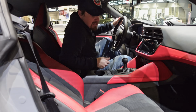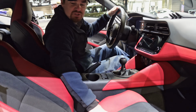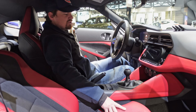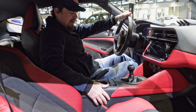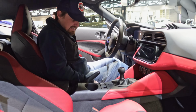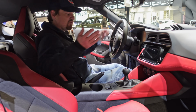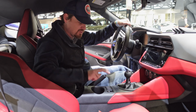So the seats, we've got leather on the outside here, suede material here on the inside. So you've got leather and suede, nice bolsters. They hold you in without being too obtrusive. I'm 5'10", and let's see, the seat adjustment is actually here on the inside of the seat. So you can adjust, plenty of room for my average height frame to get comfortable in here.